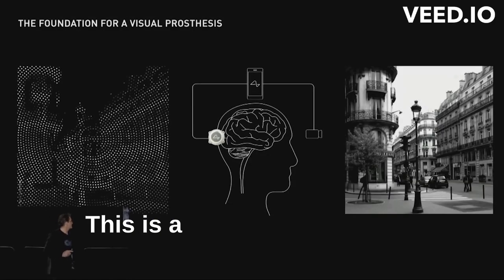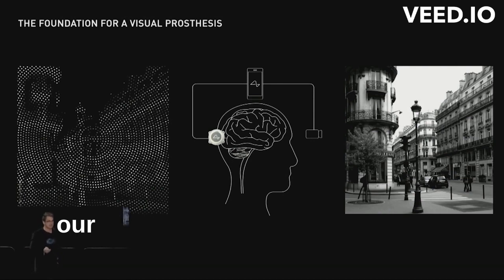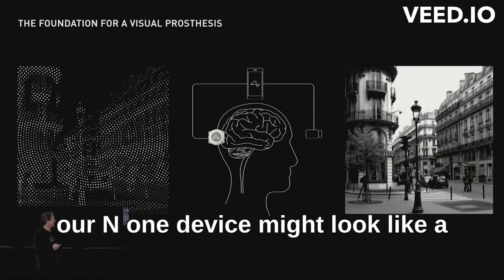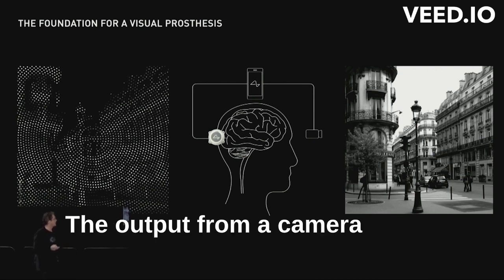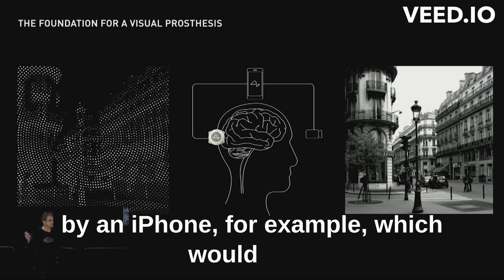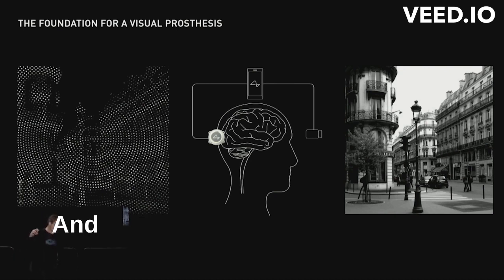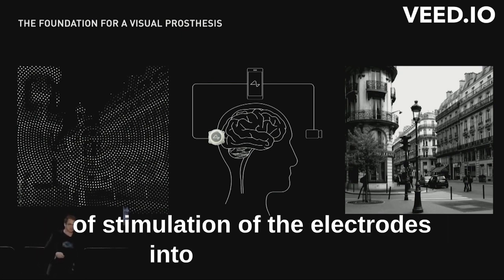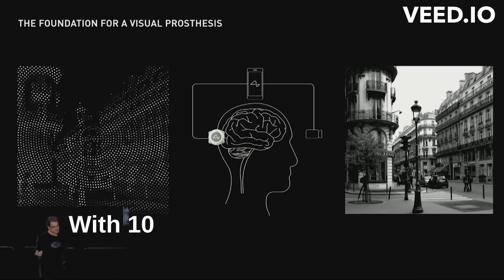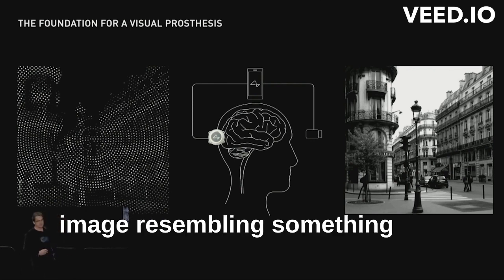This is a schematic of what a visual prosthesis using our N1 device might look like. The output from a camera would be processed by an iPhone, for example, which would then stream the data to the device, and the image would be converted into a pattern of stimulation of the electrodes into visual cortex. With 1,000 electrodes, we might be able to produce an image resembling something that you see there on the right.